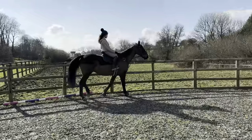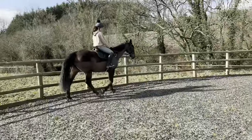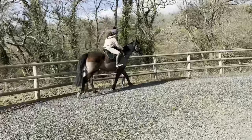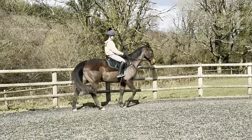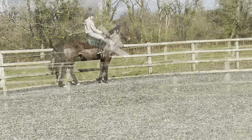The only time you've ridden him in an arena is when you tried him. Yeah. Wow, guys, did you hear that? This is the first ride, 4.5 months. Wow, first ride on an arena surface for 3 or 4 months. So, yeah, this is good. That's what he did the other day. I'd ask him to walk on, I'd ask him to trot, and he would just not have it.